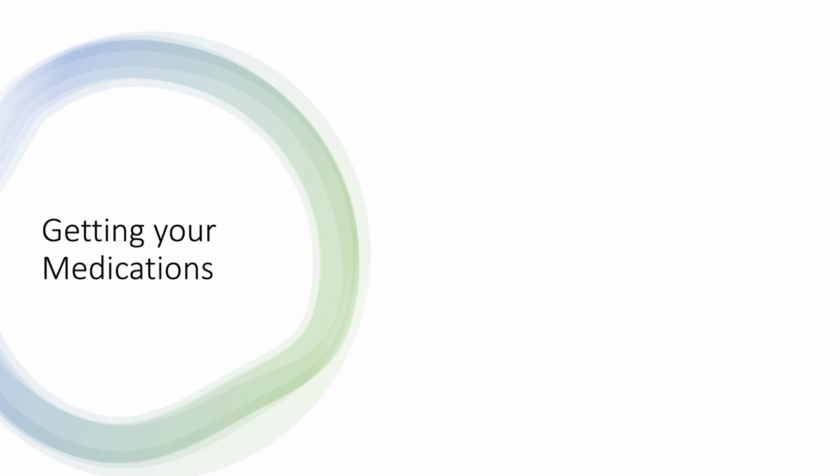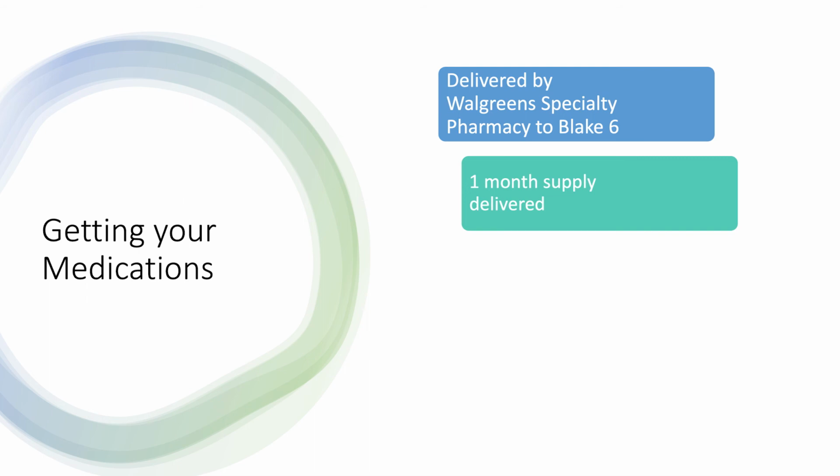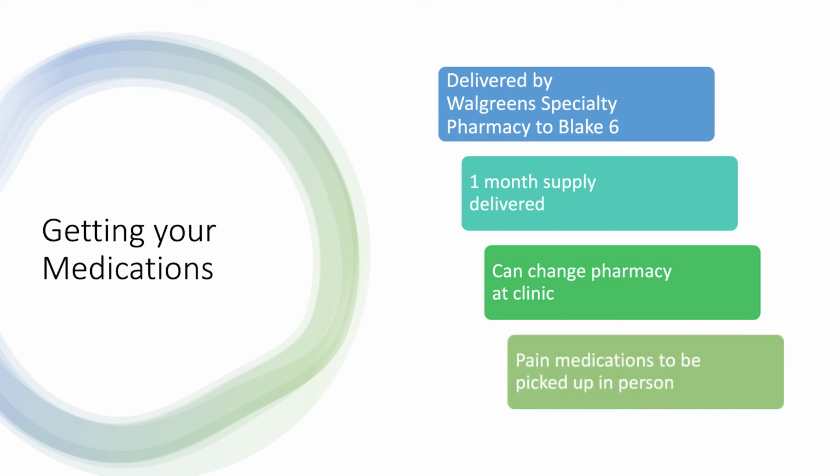Medications will be processed at Walgreens Specialty Pharmacy, which will provide a 1-month supply of medication. These meds will be delivered to the floor so that the patient can have home meds provided prior to discharge. At the follow-up transplant clinic appointment, the patient can inform staff there on which pharmacy they prefer for medications to be obtained from that point on. Pain medications must be picked up in person according to the law. The provider will send an electronic copy to your pharmacy of choice.